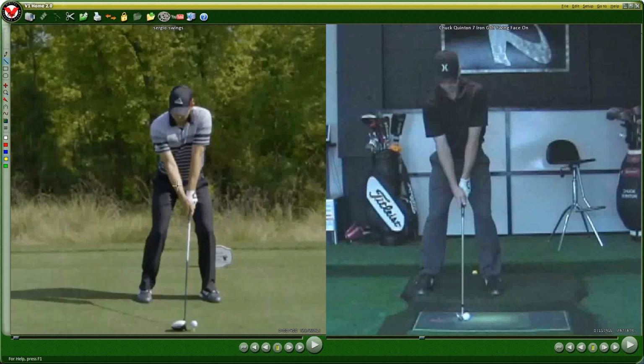And the first one I'm going to talk about is his axis tilt at setup. Now, you hear me harp about axis tilt all the time, and even though Sergio roughly has some here, it's not the amount that we would typically advocate. As you can see here, even with an iron, I have more axis tilt. Typically with the driver, you tend to see a little bit more axis tilt at address. Note he's got a little bit of forward shaft lean with the driver here, and so he looks like he's loaded up a little bit more to the left, whereas I look a little bit more loaded up to the right.